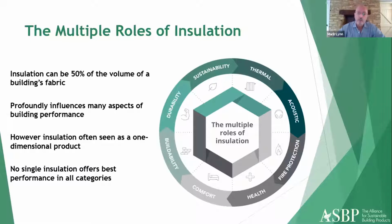So you can see here, on the one hand, you've got the thermal aspects, but of course you don't just have the energy loss or heat loss, you've got the heat gain aspects. You've got the acoustic elements to insulation, buildability, durability, impact on health. That's something that's quite low on the agenda at the minute. It really needs to be much, much higher up. Fire protection is a very salient subject at the minute. So I think one of the roles of the Natural Fibre Insulation Group and the companies within it is to really emphasise the importance of this multifunctionality of insulation.